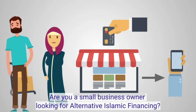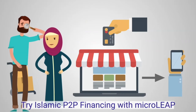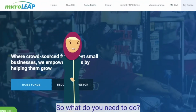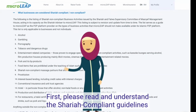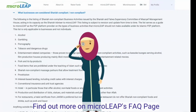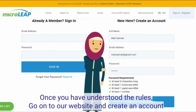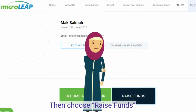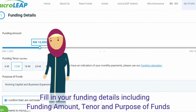Are you a small business owner looking for alternative Islamic financing? Try Islamic P2P financing with microLEAP. So what do you need to do? First, please read and understand the Sharia-compliant guidelines. Find out more on microLEAP's FAQ page. Once you have understood the rules, go onto our website and create an account. Then choose Raise Funds. Fill in your funding details, including funding amount, tenor, and purpose of funds.